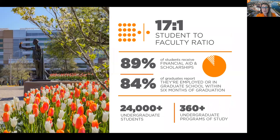Next, just a little bit about the university. We do have about 24,000 undergraduate students. I think it's a great size because we have all the perks of a big school, big Division I athletics. We are a Tier 1 research institution, but it can still feel pretty small. Our student to faculty ratio is 17:1, and our average class size is about 30. Another perk of a larger institution is that we have over 360 different programs of study. So we probably have something that you want to major in or something that interests you.